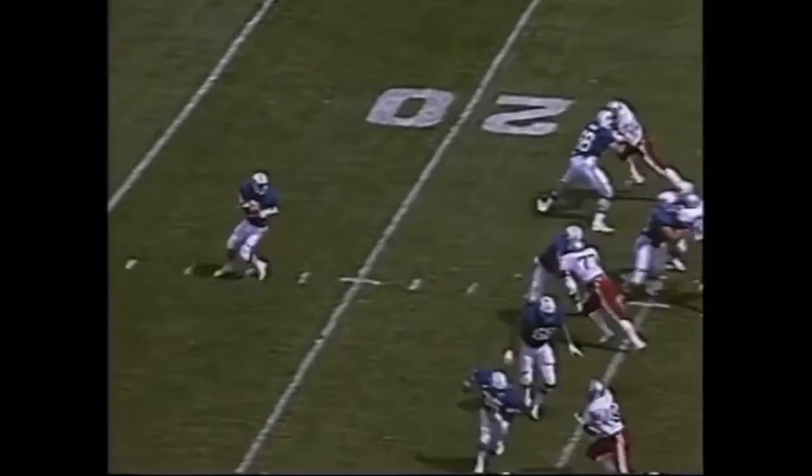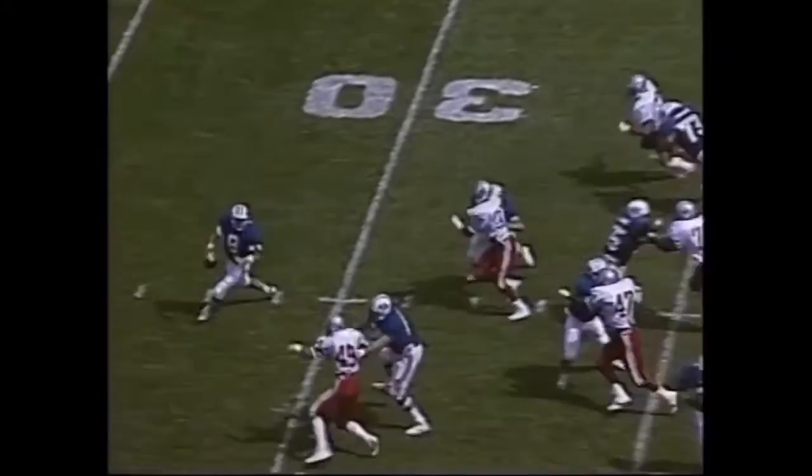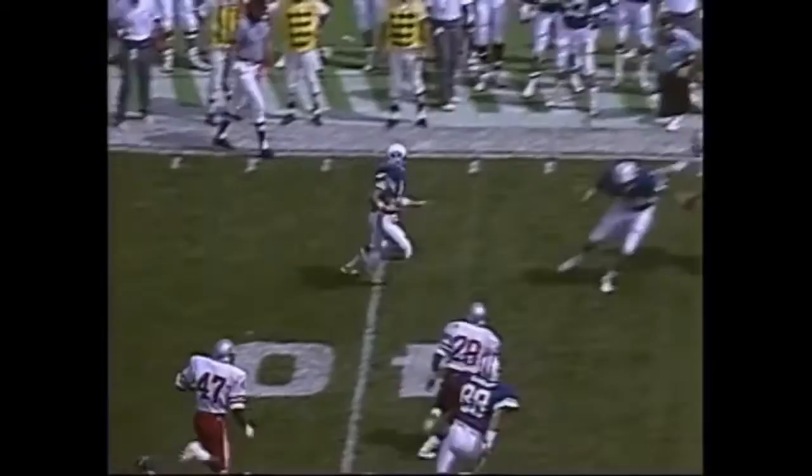He has it. Dropping back deep, waiting, throws, completes it to Parker. 35. He got the first. BYU in the run and shoot now. Lindsley having to run for his life. Oh, good move. He got away, he's up to the 40, and down at the 44.